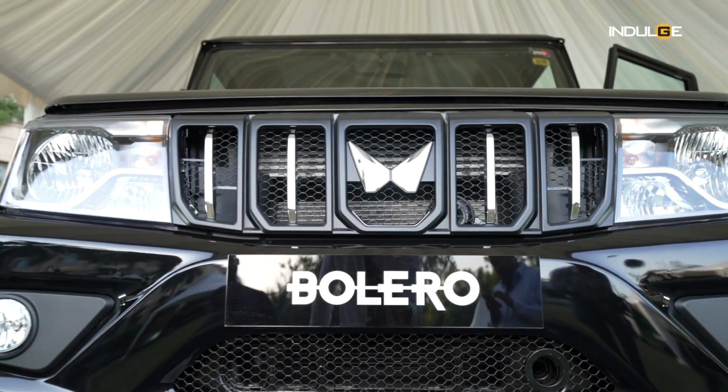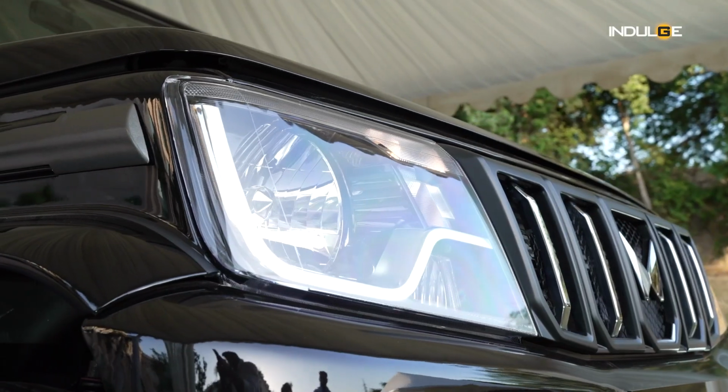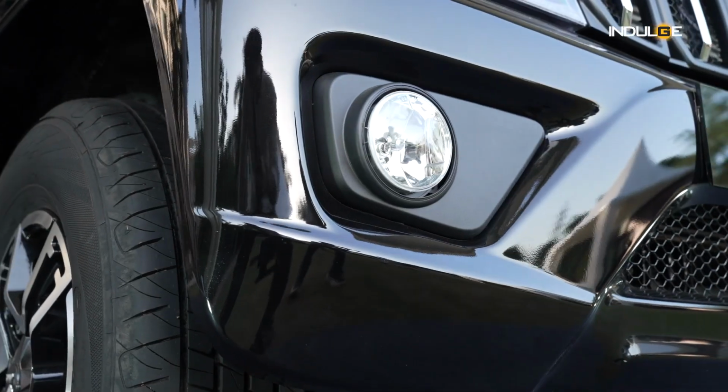The bumper remains exactly the same. You continue with the halogen headlamps here. You have got DRLs, you have got indicators integrated in the unit, and then you have got these chunky fog lights down there.